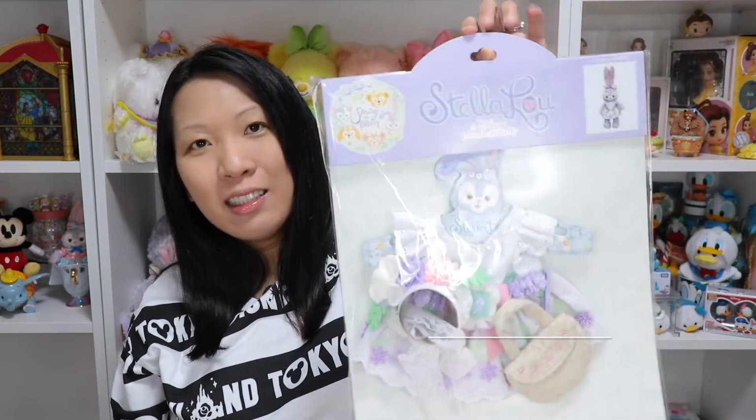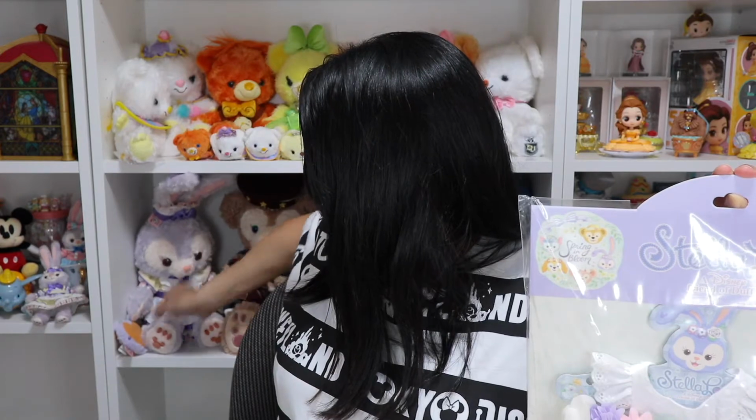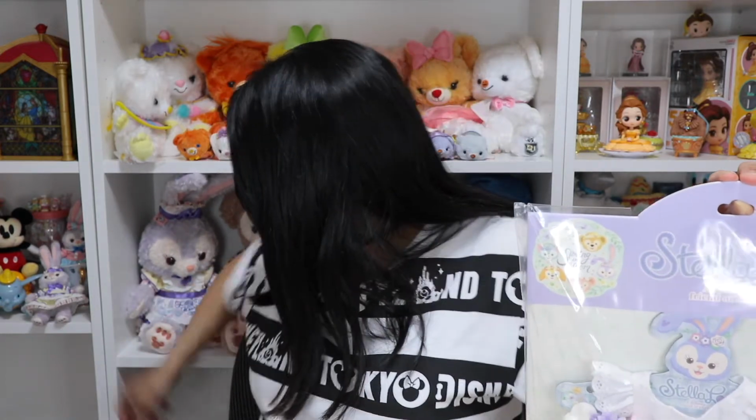And finally, the last item and the most expensive one is something that I didn't think I would be getting at all. But after seeing pictures and pictures and pictures of it on social media, Instagram, Twitter, whatever have you, I caved in and got a Stella Lou costume set. Now my Stella Lou over here, she's sitting over here. I'm just gonna move that plushie over. Already dressed in her Heartwarming Days costume.